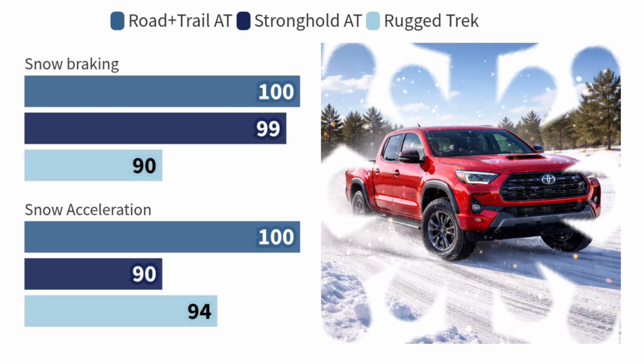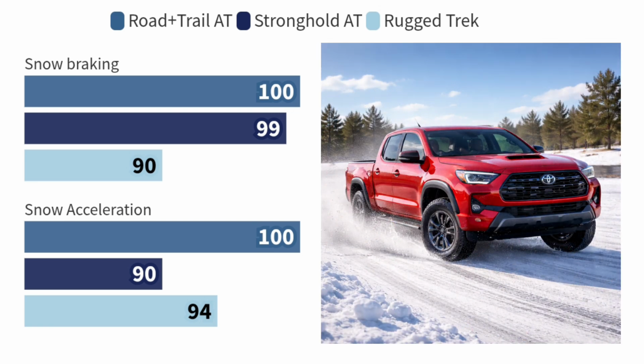When it comes to snow braking, the Road+Trail stops in 71.54 feet, beating the Stronghold by almost 1 foot, which makes the Stronghold about 1% behind. It also beats the Rugged Track by 7.53 feet, putting the Rugged Track roughly 10% behind in snow braking.